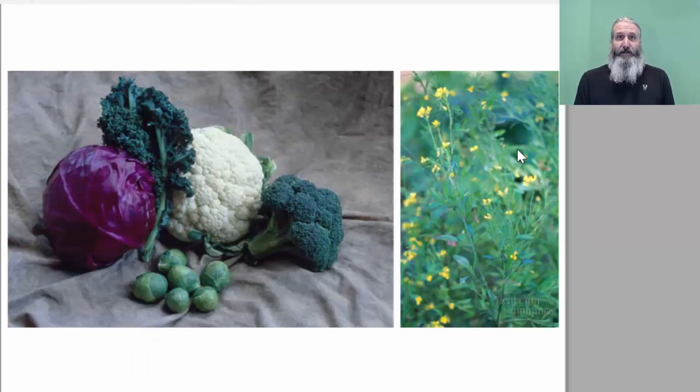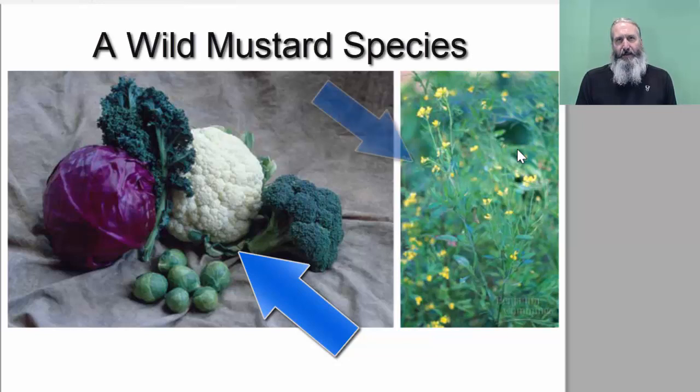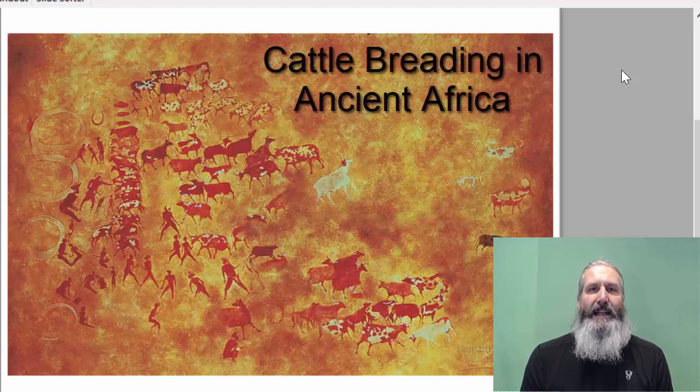Just like the dramatic results of the different dog breeds that were obtained through selective breeding, dramatic results can also be obtained with plant species. All of the different food crops shown in this slide were derived from one wild mustard species through the process of selective breeding. The importance of selective breeding and how it has improved our lives can't be overemphasized. From cattle breeding in ancient Africa to modern agriculture, selective breeding continues to be an important way that we manipulate living organisms to our benefit.